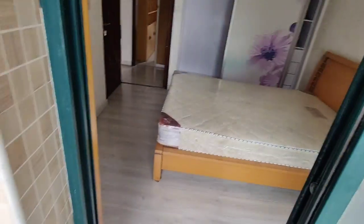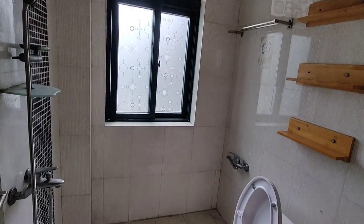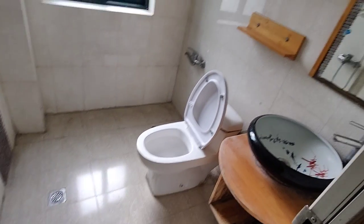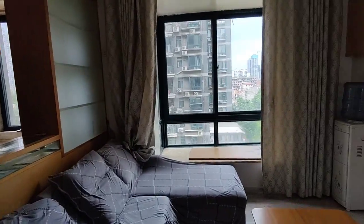There's the washing machine. This is bedroom number two. The bathroom. And the living room and kitchen.